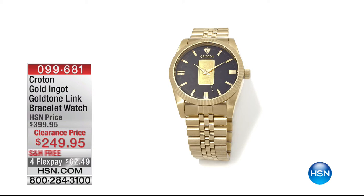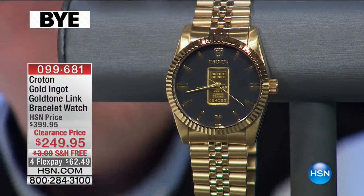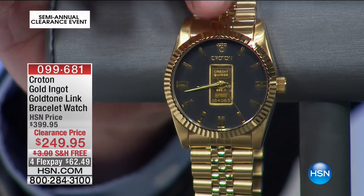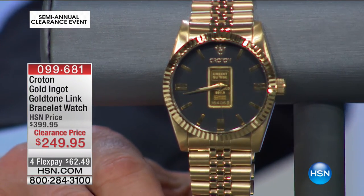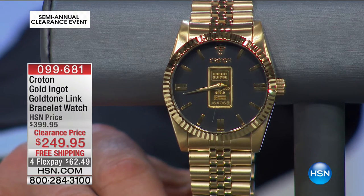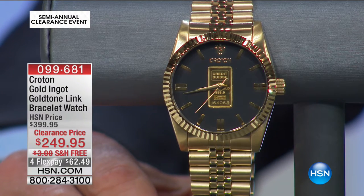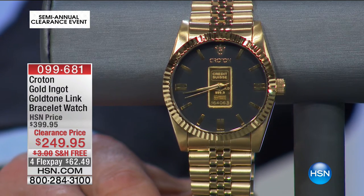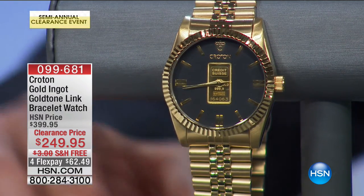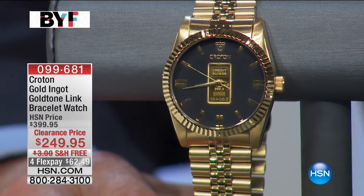Remember, 52 grams. We had the watch in the last hour from Croton. We had both the large and then the petite option, both of which are $249, but that is a genuine gold ingot in the center. Swiss quartz movement, beautifully presented, limited lifetime warranty. That's why it should have been $399. It's $249.95. Your Flex Pay, this is what we do here at HSN during clearance time, $62.49. Beautiful gift box, impeccably designed, and for less than $250. Amazing. Best price we've ever had.